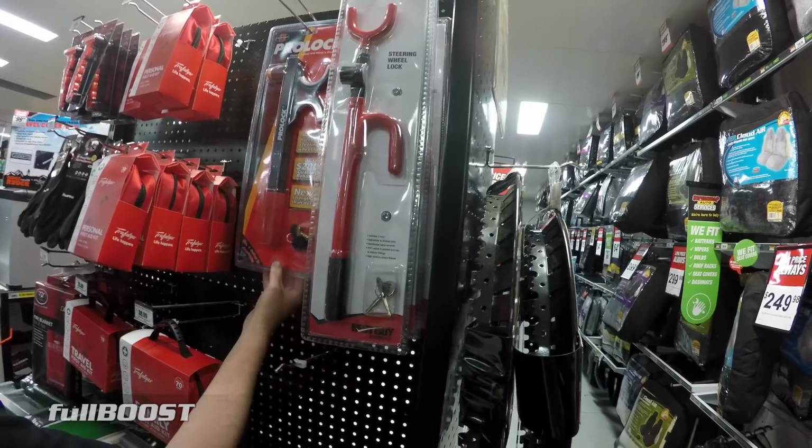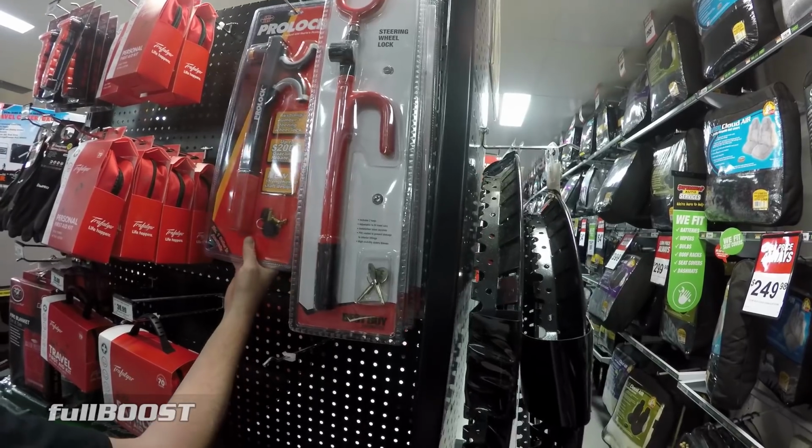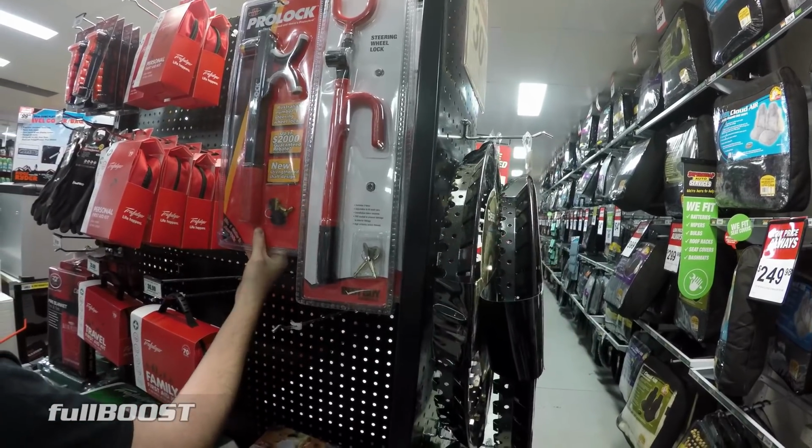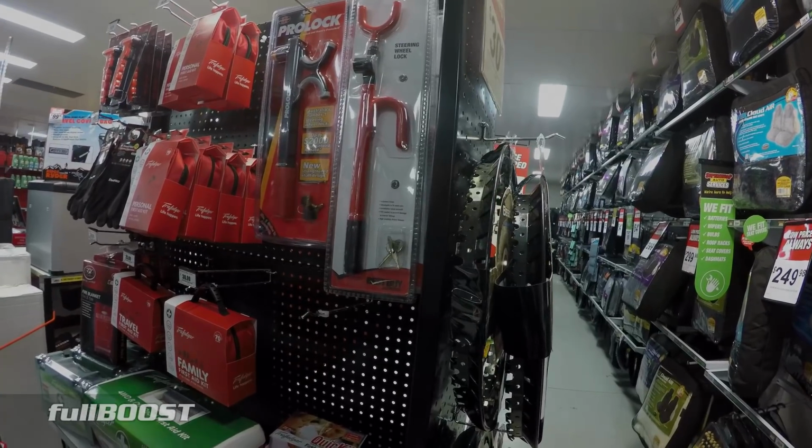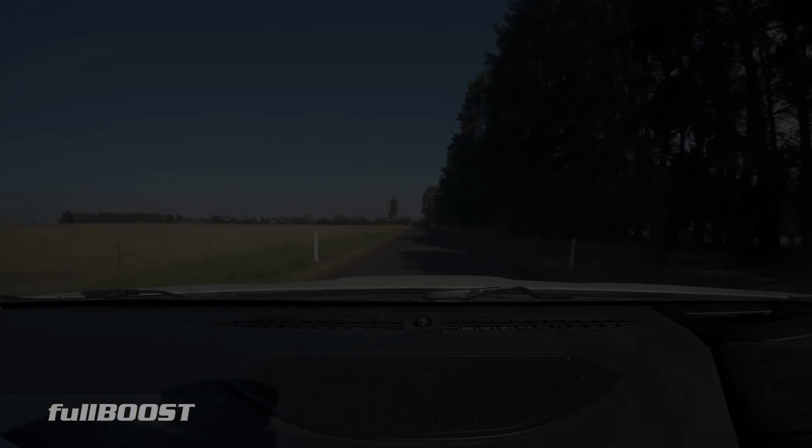This is the edge of safety back in the 80s and 90s. Who didn't have one of these? A club lock? It's an 80s immobiliser system. You still see the old granny with the club lock and her old 30-year-old Corolla.